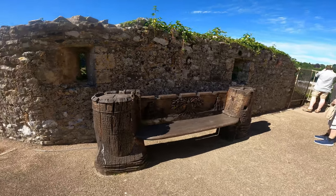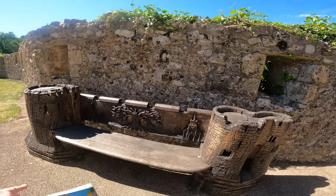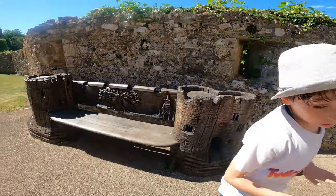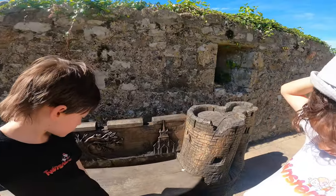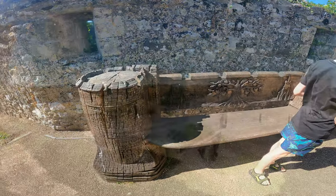Oh, lovely bench. That bench, isn't that lovely? Yeah. But I'm not sitting on it. I would be melted. It's not lovely. Don't you dare sit on there, you'll be melted. See this bench? Oh, that was in the water, see?